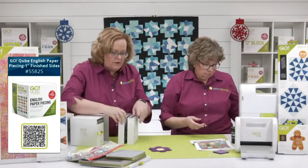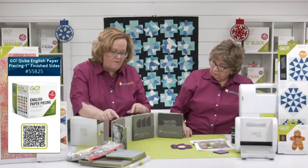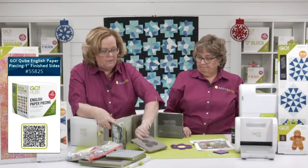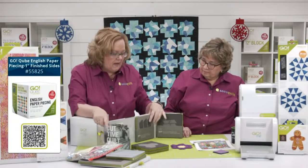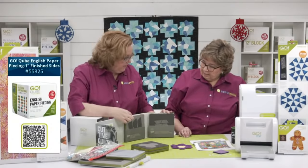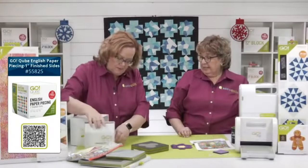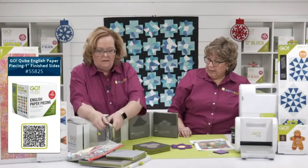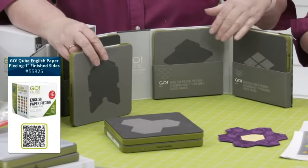So this is one of our cubes that is a standalone cube because not only does it cut the fabric, it cuts the paper as well. We're going to pull these two out because these are the shapes that Erica's making. So it has hexagons and half hexagons. It has diamonds and stars. Let's pull them out and show you. And then it has an equilateral triangle. They're all 1-inch finished sides, so they're all going to play well together.